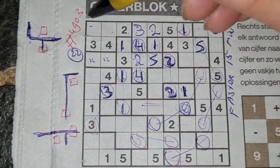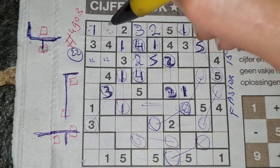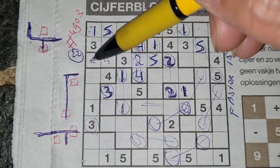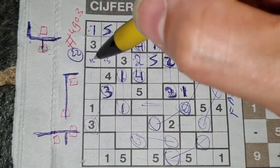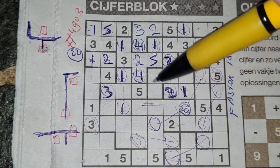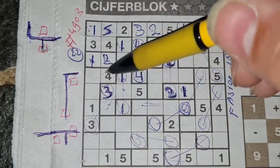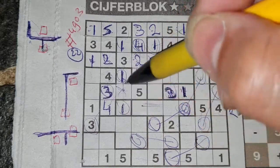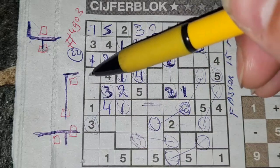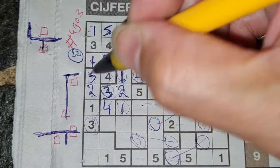2 numbers left in this area for the numbers 2 and the 5. We have a 2 there, no 2 there. 2 should be here and the 5 goes there. 2 numbers left in this area for numbers 1 and the 5. We have a 1 there, no 1 there. 1 should be here and the 5 goes there. Dual box with the 1 and a 2. We have a 1 there, so no 1 there. 1 should be here and the 2 goes there. 2 numbers left in this area for numbers 2 and the 4. We have a 4 there, no 4 there. 4 should be here and the 2 goes there. 2 numbers left in this L-shaped area for numbers 2 and the 5. We have a 2 there, no 2 there. 2 should be here and the 5 goes there.